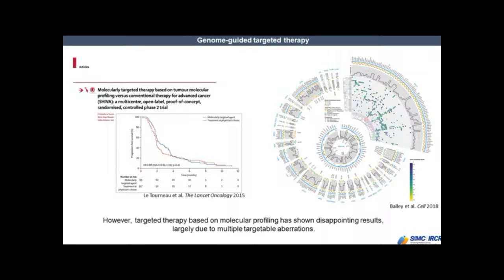So based on such knowledge, they conducted a clinical trial of molecularly targeted therapy based on tumor molecular profiling versus the conventional therapy chosen by clinicians. And then ideally and theoretically, a lot of people were excited and believed that this molecular guided treatment would be far superior in comparison to the treatment at a physician's choice. But unfortunately, there wasn't any significant survival advantage in terms of both overall and progression-free survival. And there could be a lot of different reasons and features that need to be accounted for.